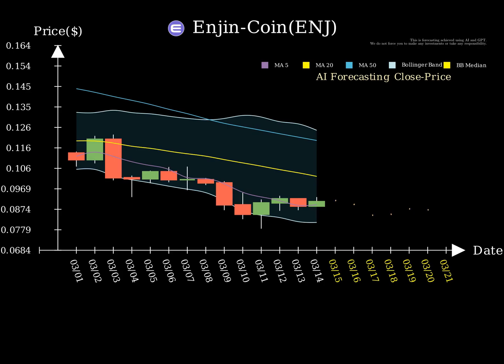A suitable entry point would be around 0.0904, the price on March 14th. A stop-loss order should be placed at 0.0923, the resistance level, to limit potential losses. The initial target price could be set at 0.0851, the support level. This strategy leverages the downward trend and utilizes support and resistance levels for risk management.